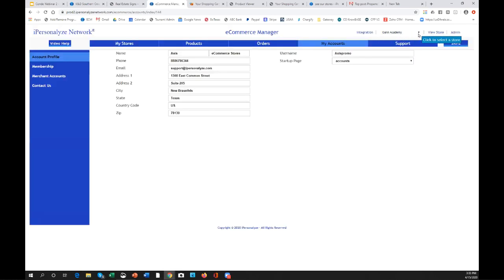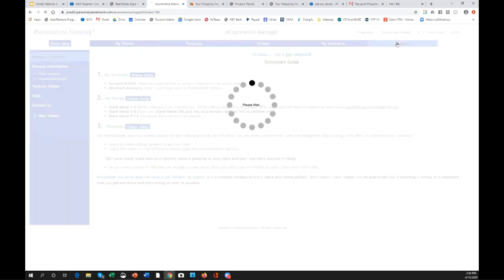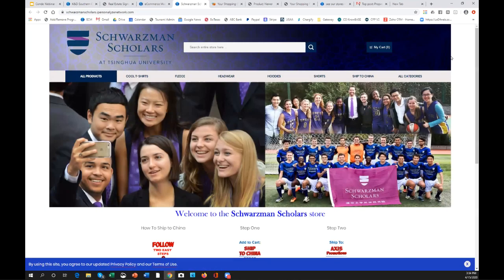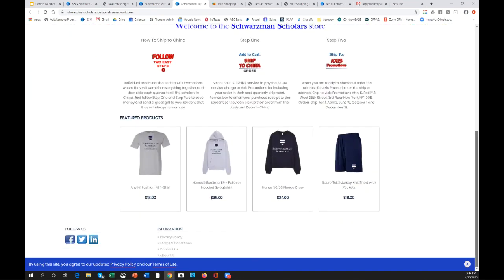So you see, I'm in the GAN Academy, which is the name of the store. But right here, this little tab, boom, there's actually three stores. So as the printer, I can go in here and say, oh my goodness, I want to change this store right here, the Schwarzman Scholars. Let's go look at that store real quick. Up here, I go view. There it is, Schwarzman Scholars. And you see the products and everything that they're doing.